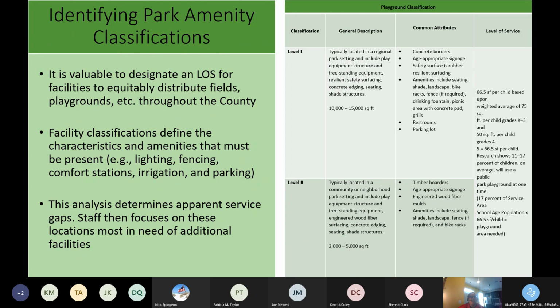We also want to make sure that we meet certain characteristics in our amenities, and that certain life safety facilities are present, such as lighting, fencing. We want to make sure we have comfort stations, things are properly irrigated. We want to have ample parking. And in addition, our analysis helped us to determine that there are certain service area gaps. So there are certain places where certain things are missing, and we need to provide them to make sure, again, that things are equitable. So we focus on these locations and we define the areas in need of additional facilities.